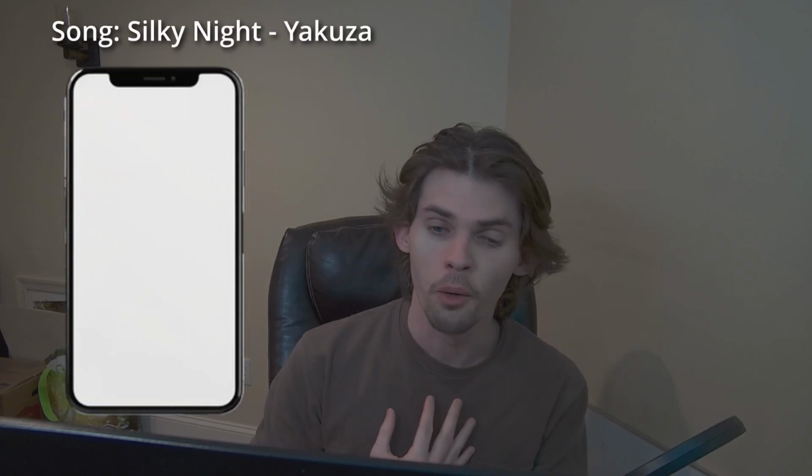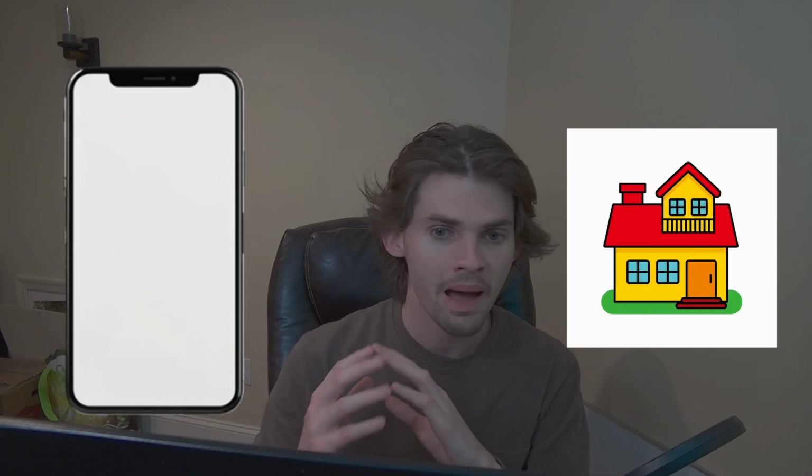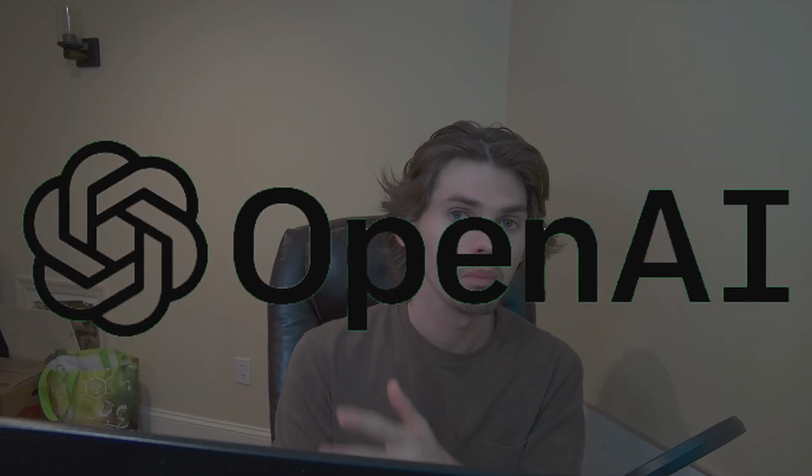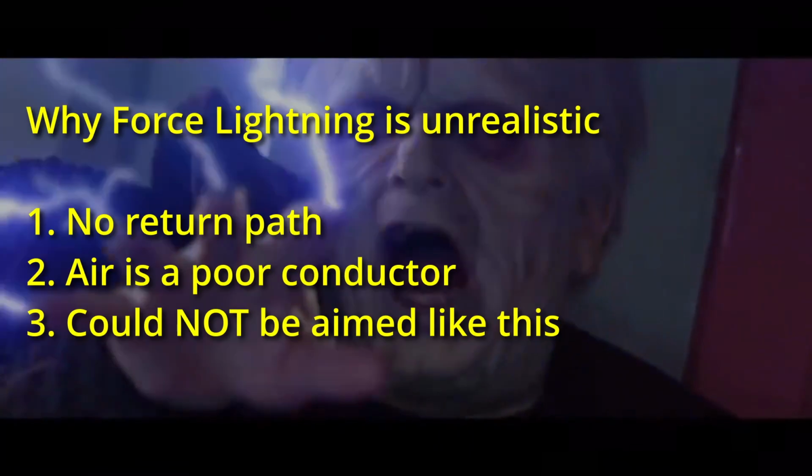It powers your phone, it powers your house, and for some people, it even powers their thinking. But how does electricity actually work? I've been doing a lot of micro-robotics lately, and I keep running into the same thing. A lot of programmers don't really understand hardware. And honestly, that's fair. Electricity can feel pretty abstract.